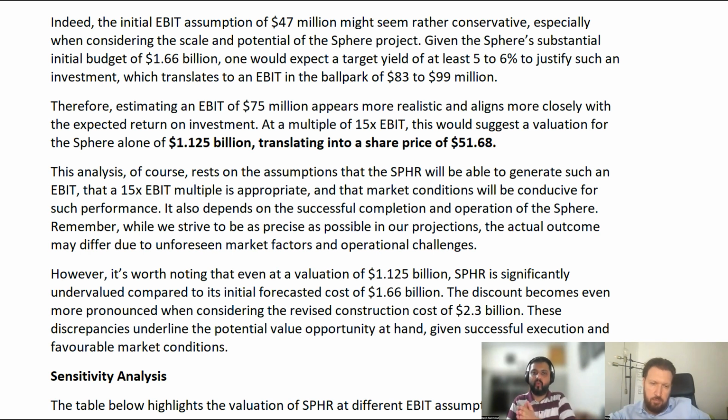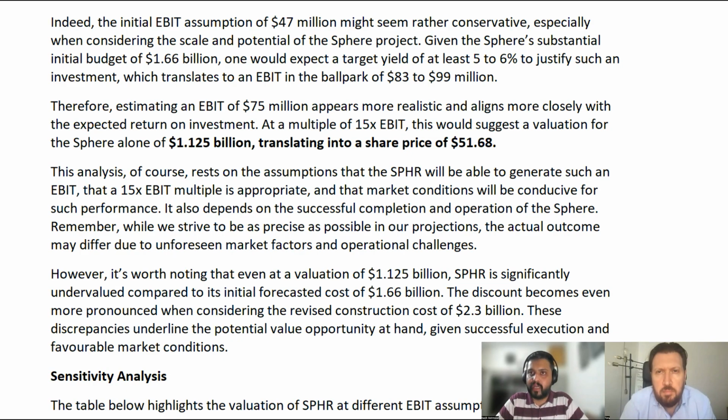So 59 million, we apply a 20% discount on that, we get an EBIT of around $47.3 million for the first full year of Sphere. So even after all of that discount, 47 million is the EBIT that we get. And to perform the calculations, we would need to assume an EBIT multiple of 15. That seems reasonable given the nature of the project, given that there is no comparable for this project in the whole world. So it will trade at a significant premium compared to the rest of the market, compared to its earnings. So a 15 times EBIT multiple is something that we can safely assume. We don't have any issue with that.